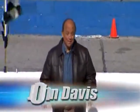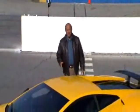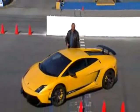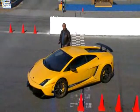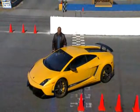There are two simple ways to make a car go faster: more power or less weight. And even in the realm of exotic performance cars, the quest for both never ends. This Gallardo Superleggera, or super lightweight, is Lamborghini's ultimate expression of radical performance. So let's grab this bull by the horns and see if we can hang on.